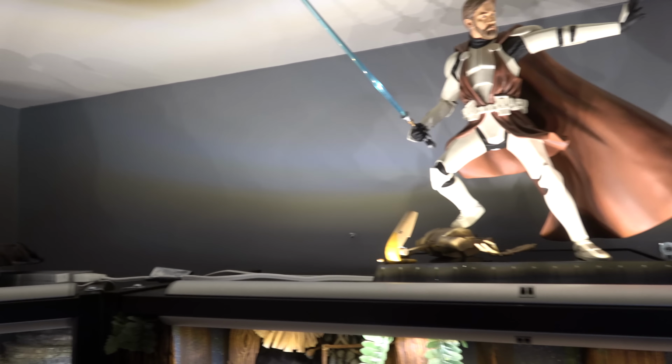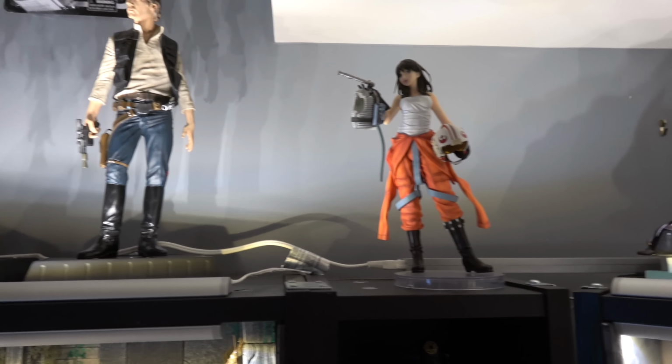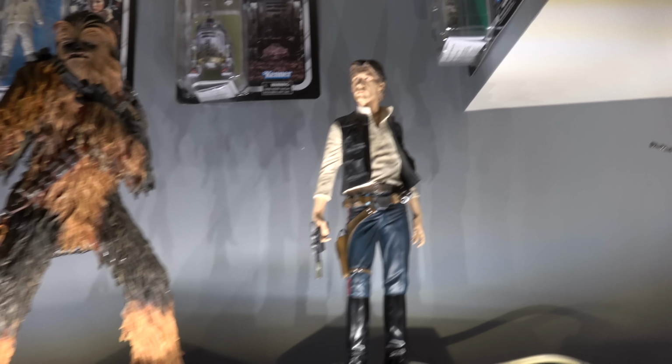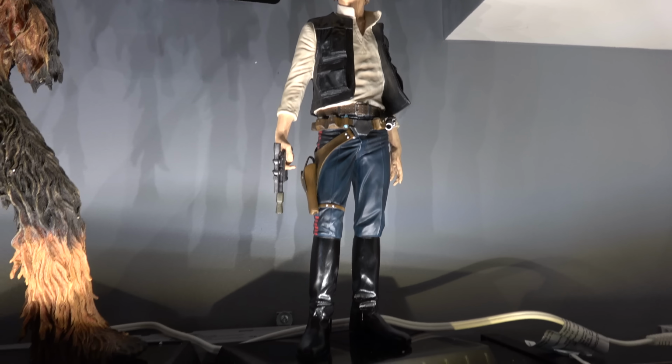I'm going to fill out this whole section. I got a Leia over here. I got to paint that piece of styrofoam that raises her up. And then Jaina and Han and Chewie, and then Ahsoka is going to go over there. This Han is a little disappointing. It's just not a very accurate face sculpt, but whatever. Still feels good. It always feels good next to it.